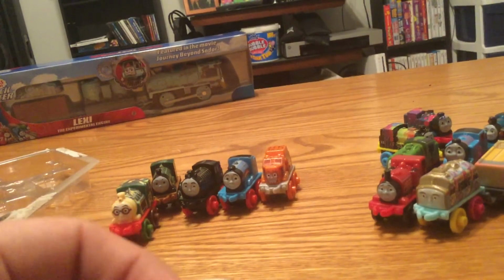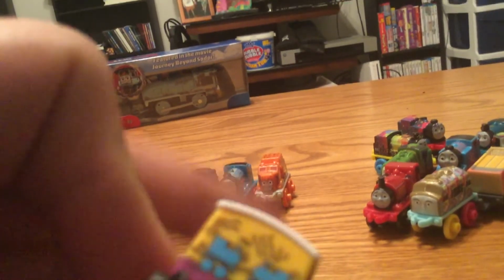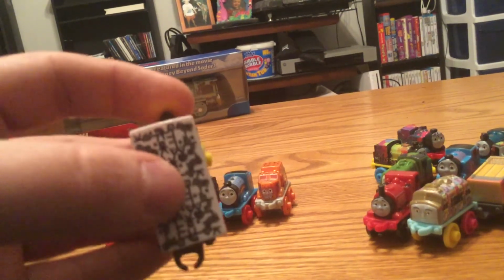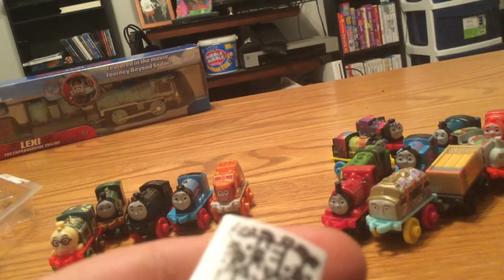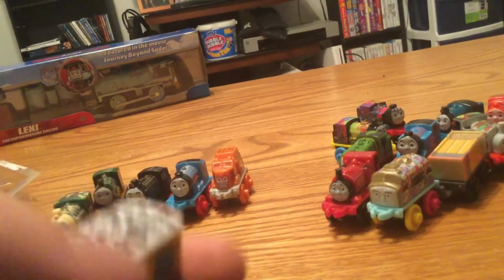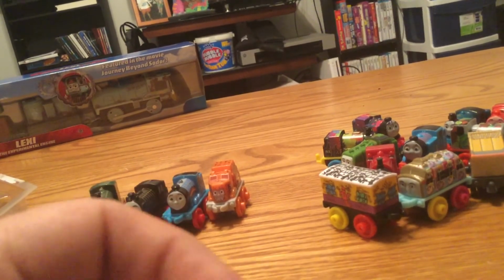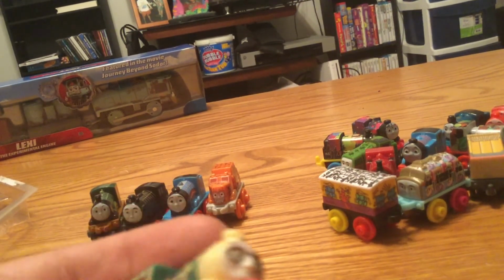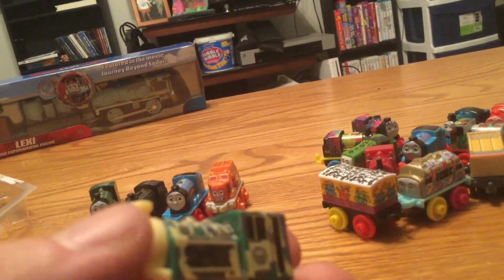Next is a pop art van. It has little things of train engines. Oh, mine has a tilted body. Not sure if that's factory or not. Let me just fix that. Oh, it's a bit loose. There's something on top of the roof. Yeah, next is a camouflage Victor, which does look pretty cool.